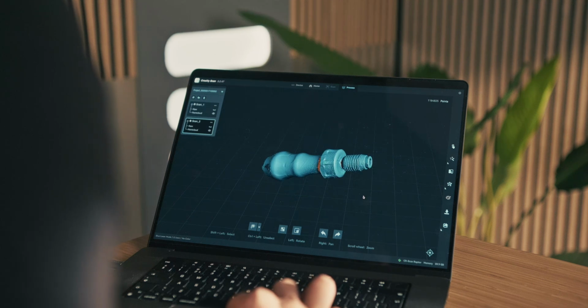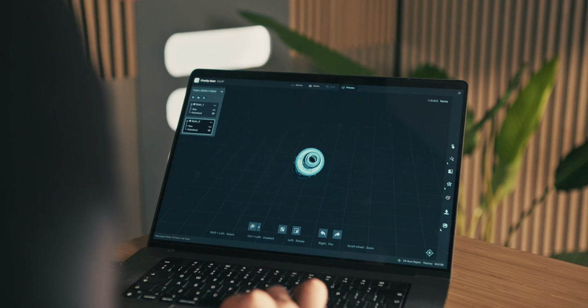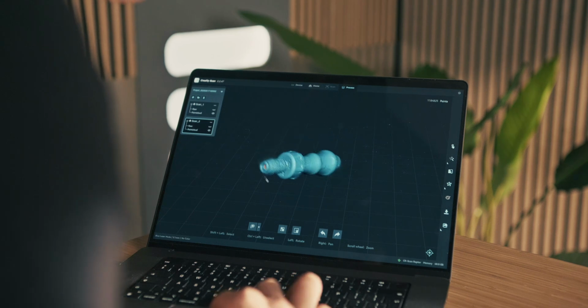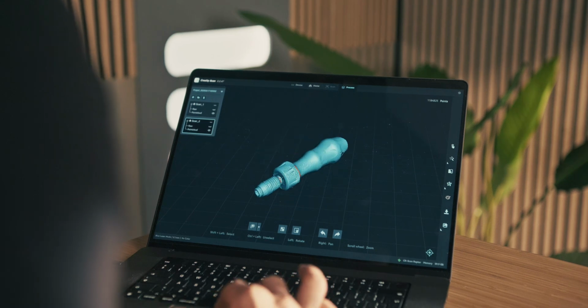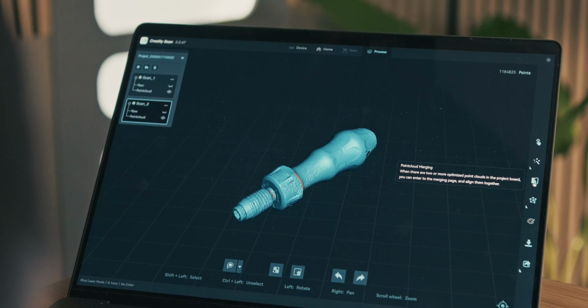So this one's definitely a little rough. You can see some artifacting on the side over here, which might be because I went past it a few too many times, but it did capture all of the data over there. And what you can see is as soon as we processed it, in the corner we can see point clouds merging appear, which is an option we can select.